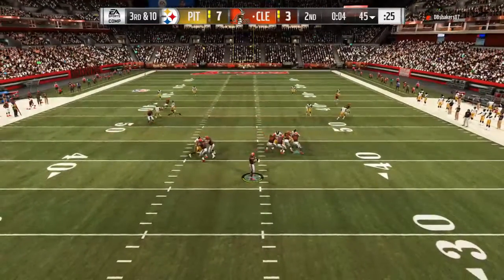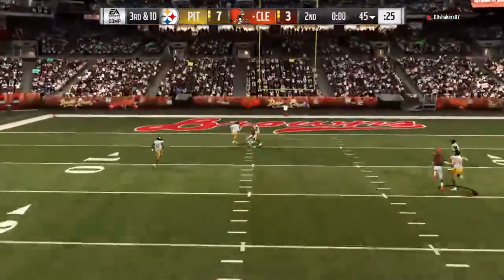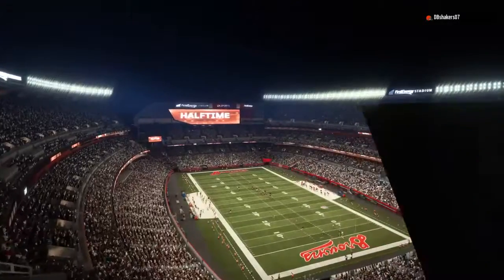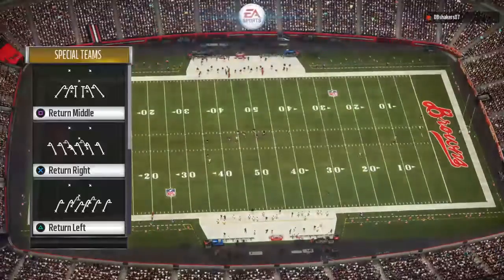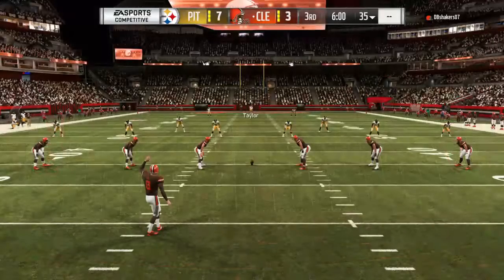Taylor will throw again. He's going to look deep now for Landry. And incomplete on the deep ball. And now, due to apparent time constraints, we fast forward to the beginning of the second half.